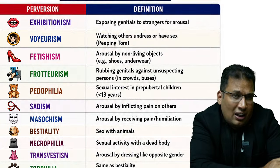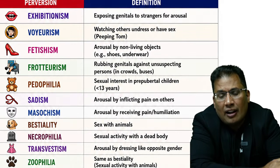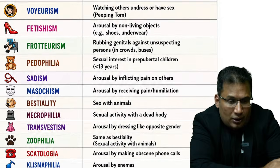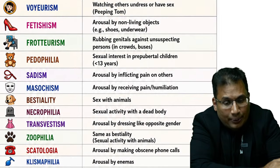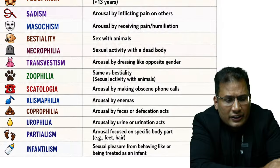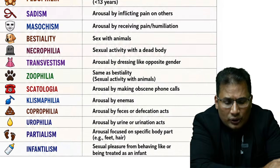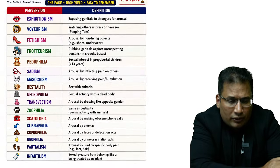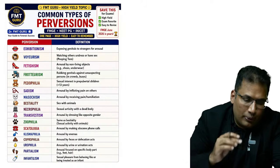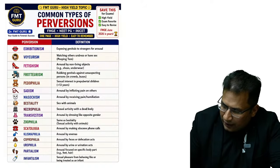It can be of 3 types: mooning, streaking, anasyrma. Voyeurism: watching others undress or have sex, Peeping Tom. Fetishism: arousal by non-living objects like shoes, underwear. Frotteurism is rubbing genitals against an unsuspecting person. Pedophilia, sadism, masochism, bestiality, necrophilia, transvestism, zoophilia, scatologia, klismaphilia, coprophilia, urophilia, all these, just go through after the class. Very interesting sexual perversions. This can be a 5 marks question. Sexual paraphilia, abnormal sexual behavior. Is it understandable? Yes, Rakesh, are you there?